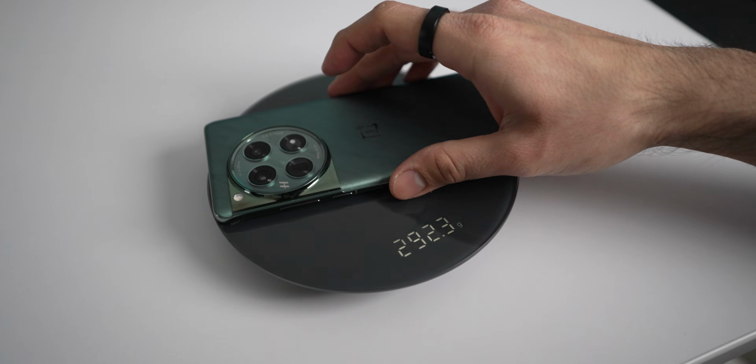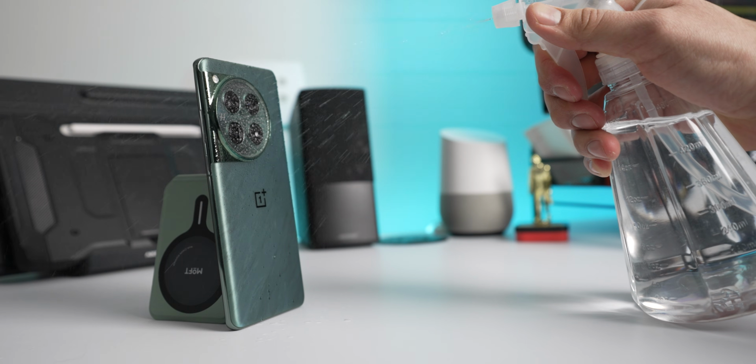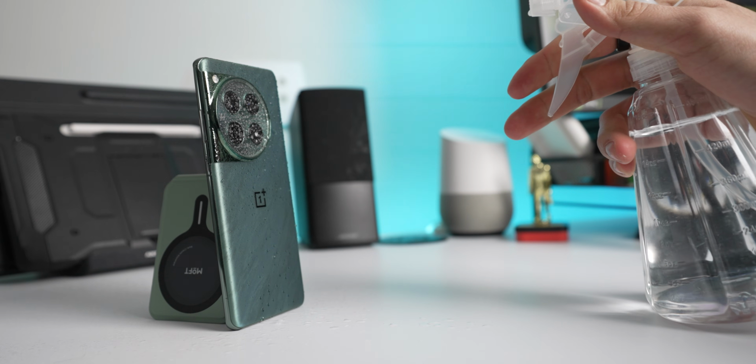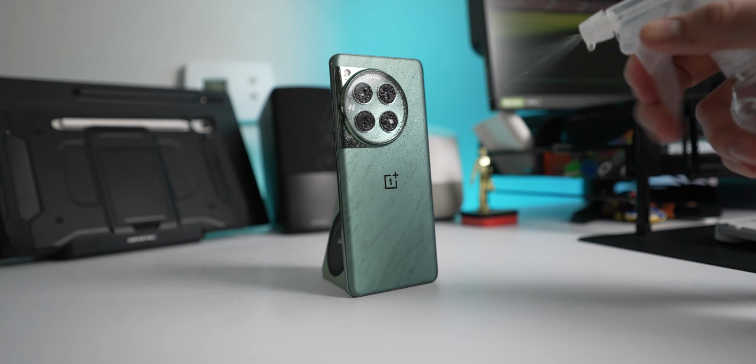The device overall is a really big phone. They made the phone wider compared to the OnePlus 11, and that did add a little bit of weight. But overall, if you're a fan of big devices, then the OnePlus 12 will fit your needs for sure. And the phone is IP65, water resistant and dust proof. I would not submerge this phone into any kind of water, and I would also be a little careful putting this underwater directly at any point. Maybe spraying it every now and then is probably okay.